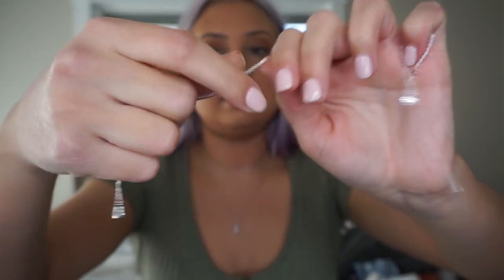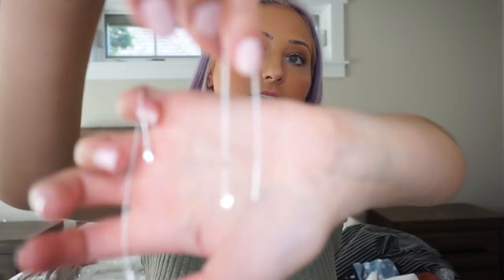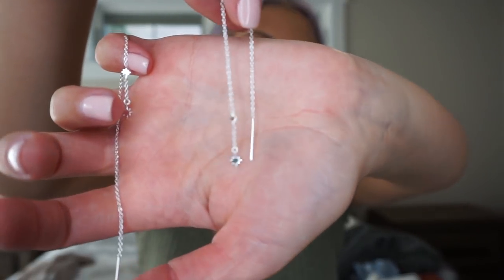I did get silver earrings. These are super dainty. It's one of those where you put this through your ear and then they dangle like that. So it's a little star on the bottom, which I think is really, really pretty. This is focusing. There we go, if you can see that.